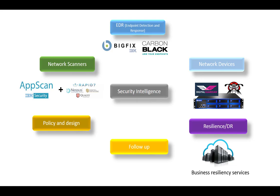To say, oh man, my firewall went down, something caught fire in the server room. This is something that maps over to a resiliency service as a cloud service. You absolutely can still do it the old school way, but we are seeing it lean more and more towards business resiliency services. Policy and design is about being smart. This is not something you can half-bake.